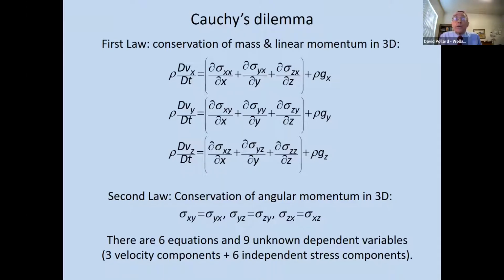I've referred to this as Cauchy's dilemma, although I expect he never thought of it this way. His first laws are shown again here. Here are the second law. And if you look at these, you can see 6 equations, 1, 2, 3 for conservation of mass and linear momentum, 3 more for angular momentum. So 6 equations, but how many dependent variables do we have? We have 3 velocity components, Vx, Vy, and Vz, and there are actually 6 stress components that are independent. A total of 9 unknown dependent variables. We have more variables than we have equations. The equations cannot be solved.